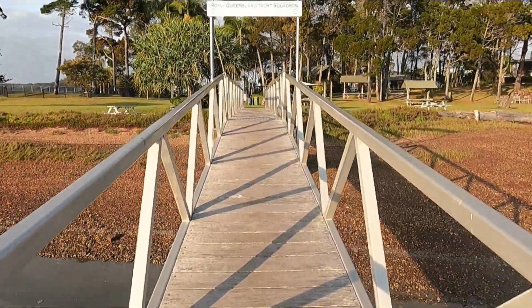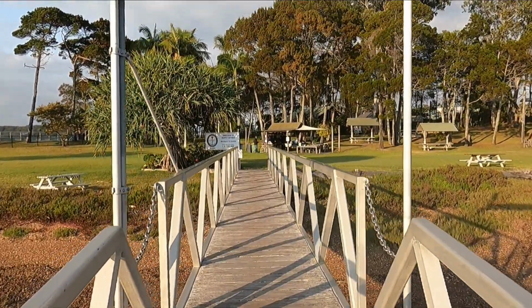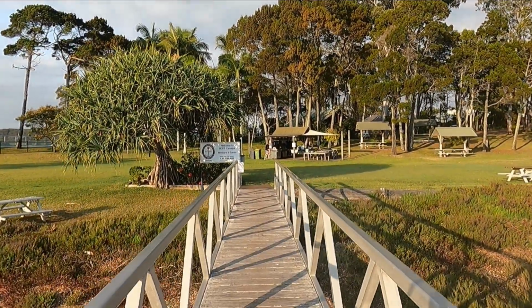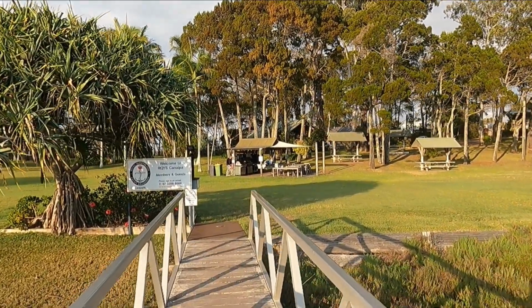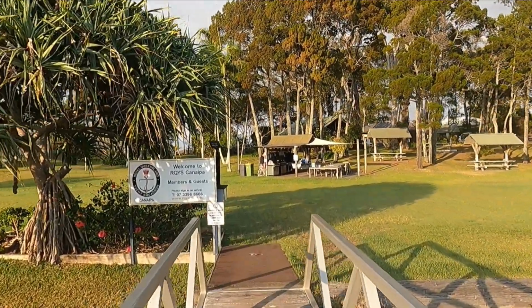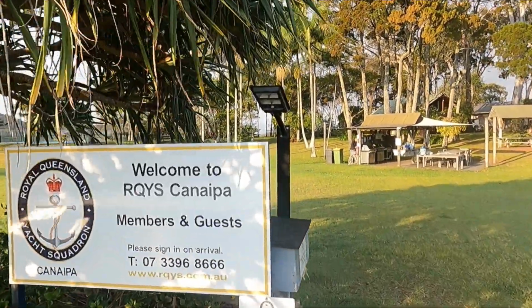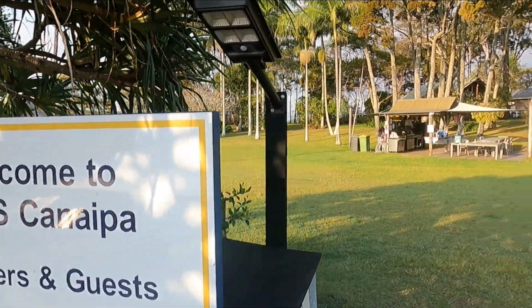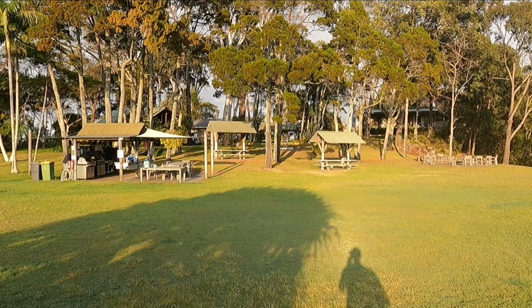Rob is a country member of the Royal Queensland Yacht Squadron. That means he has access to their little campground on the end of Russell Island called Canaipa. And it has a basic outdoor camp kitchen, including some barbecues, a fridge and a sink with running water, as well as a toilet and shower block. So this trip was clearly going to be a little bit more luxury than I'm used to.